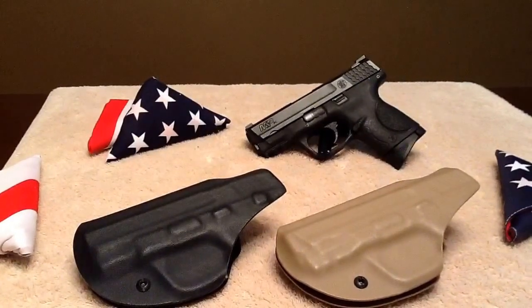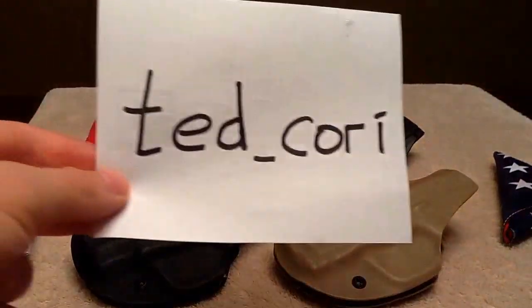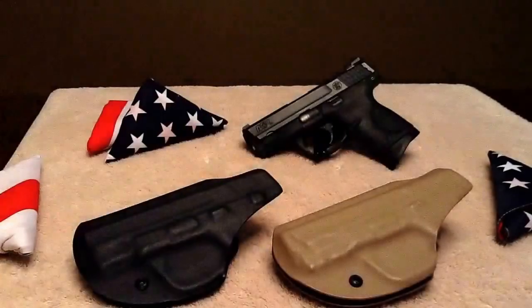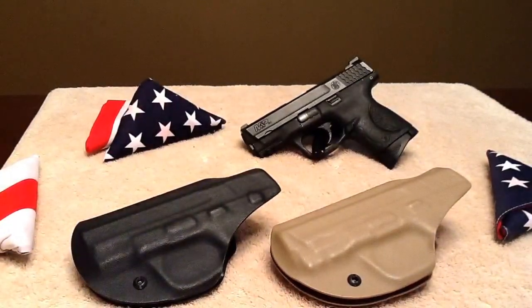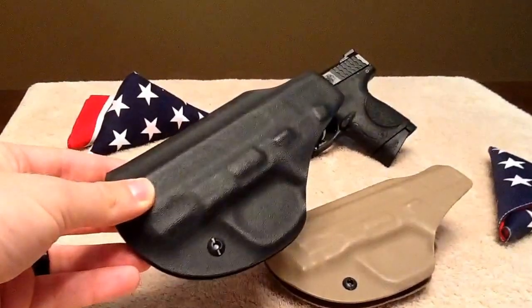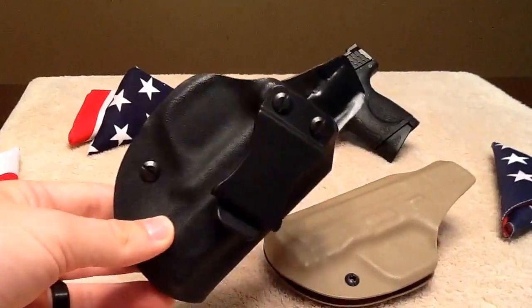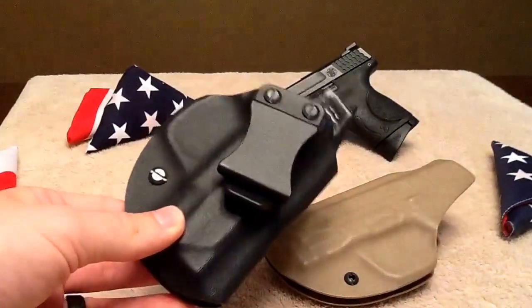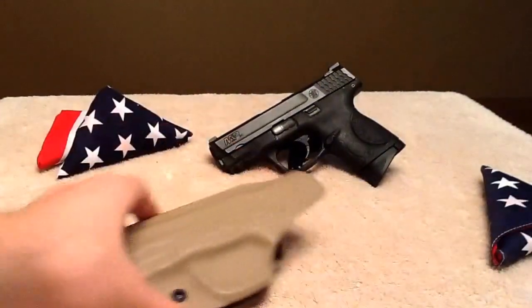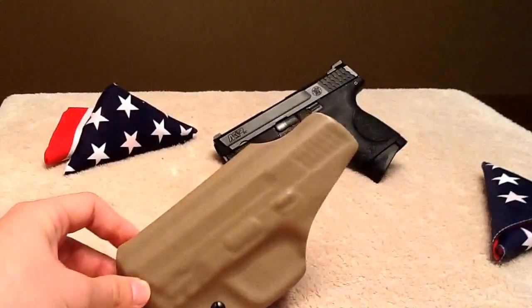For those of you who have watched my first video, this is the second edition of a Ted Corey eBay Kydex in the waistband holster. My first video was on the holster for the M&P Shield. In the comments section I have a link to that video if you haven't watched that one yet. Today this video is going to be on the one for the M&P 9 compact.